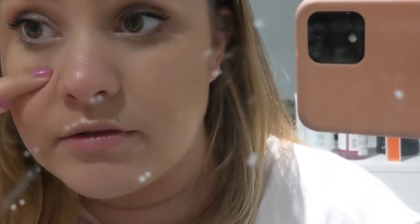The concealer, really like the concealer. It hasn't gone dry, it hasn't gone flaky or cakey or anything like that. It's still holding up really well, so massive fan of that, liking that.